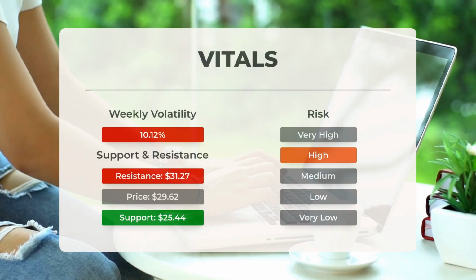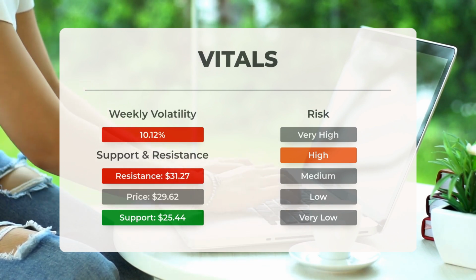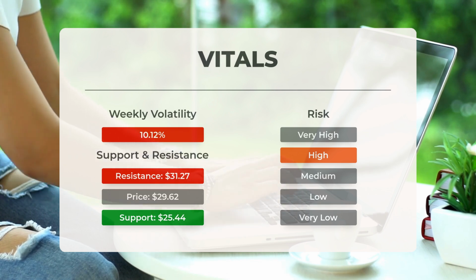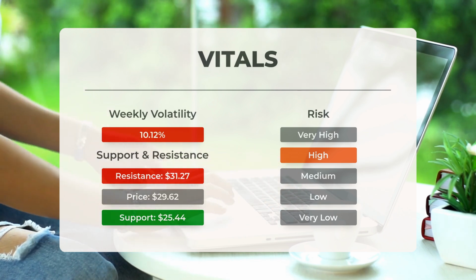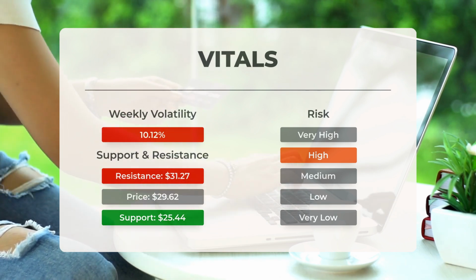Support risk and stop loss for Rocket Lab USA. On the downside, the stock finds support just below today's level from accumulated volume at $25.44 and $24.16. There is an inherent risk involved when a stock is testing a support level, as a break below this could lead the stock to the next support level.